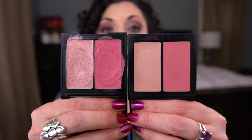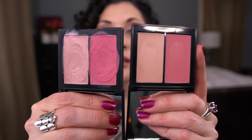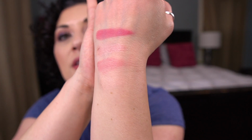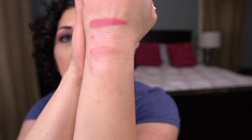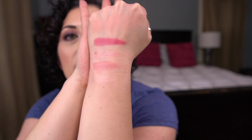Now the high intensity one is very well used. So here is high intensity, and this is the regular. I'll swatch them both. These are the high intensity and this is regular. You can see it's a huge difference. High intensity on top and the regular on the bottom. So yeah, I really wanted to pick up the regular.